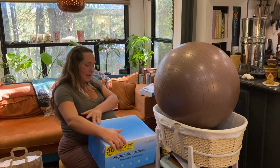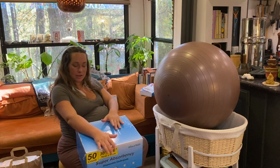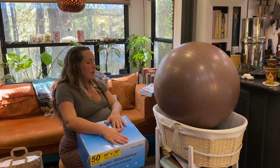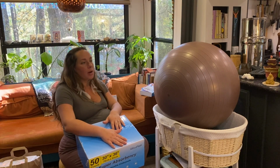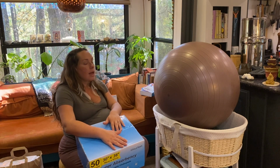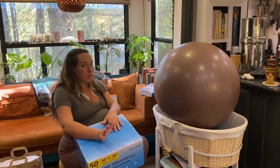I have 50 super absorbency disposable underpads. I figure that whatever is left over, I'll probably end up just lying on my bed for if I just feel like free bleeding afterwards during some parts, just to let myself air things out.